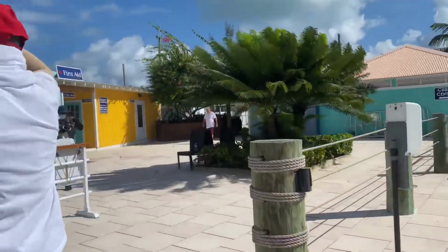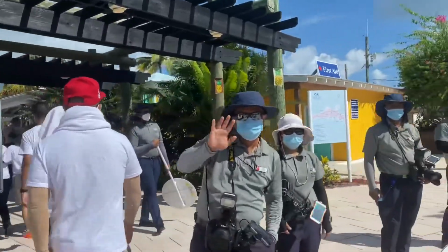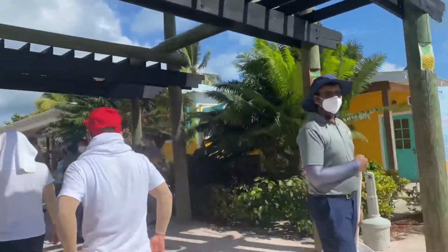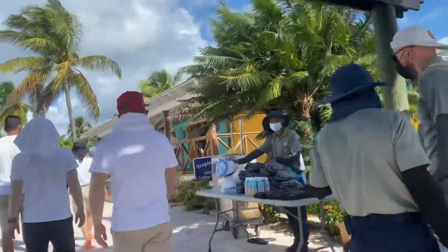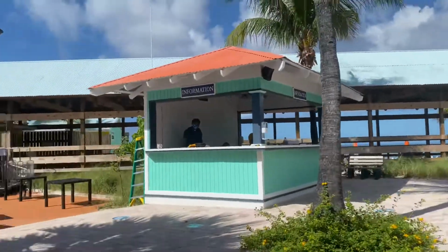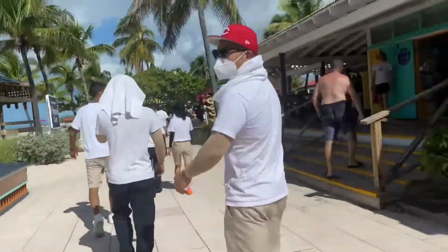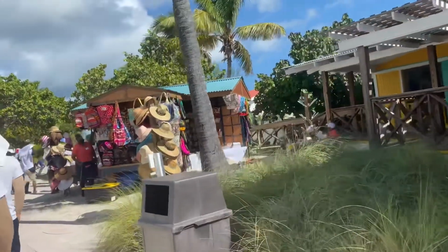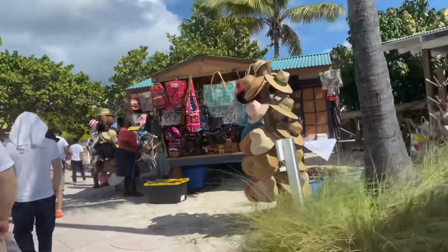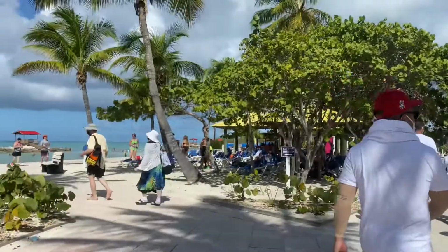Princess Cay is an exclusive port of call for the cruise at the southern end of the island of Eleuthera, Bahamas. It is owned by the Carnival Corporation, which operates Carnival Cruise Line and Princess Cruises. It has many souvenir shops and beaches with very warm, clear water.